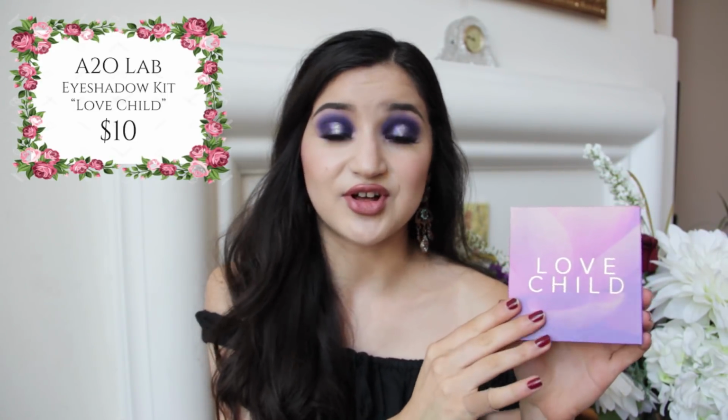They released a bunch of different palettes with a bunch of different color schemes. I picked out the 3 that were most intriguing to me, so I'll just go individually between palettes and show you guys what they look like. First, I have the Love Child eyeshadow kit. So obviously the outside packaging is beautiful. I love the quality of these magnetic palettes. They feel very nice and sturdy. You get a mirror inside as well. I just think it's an awesome deal for the $10 price tag.